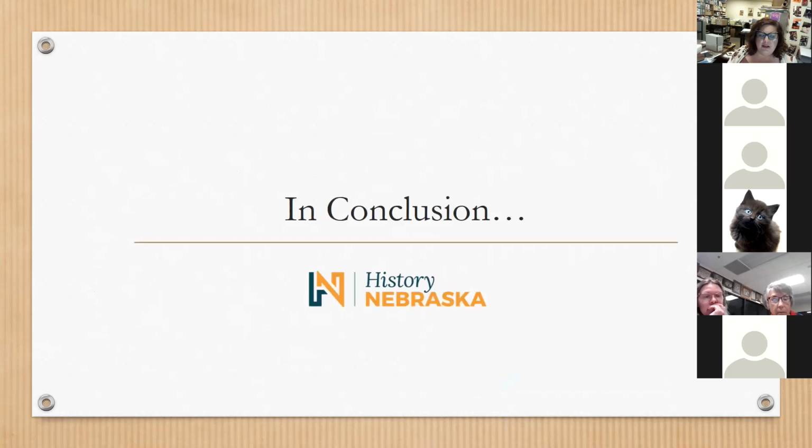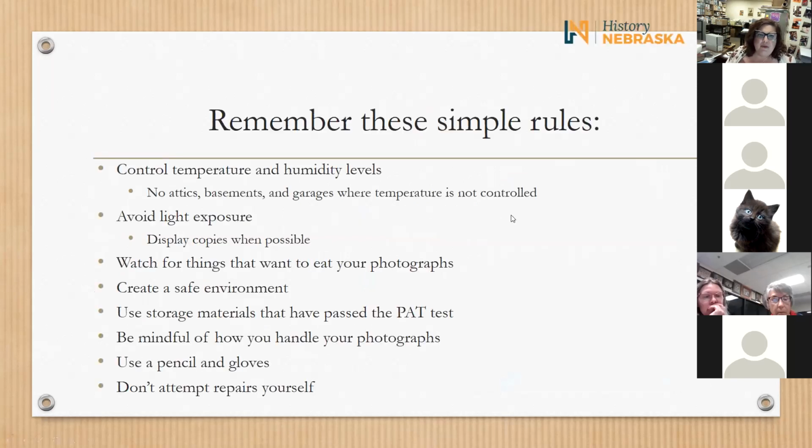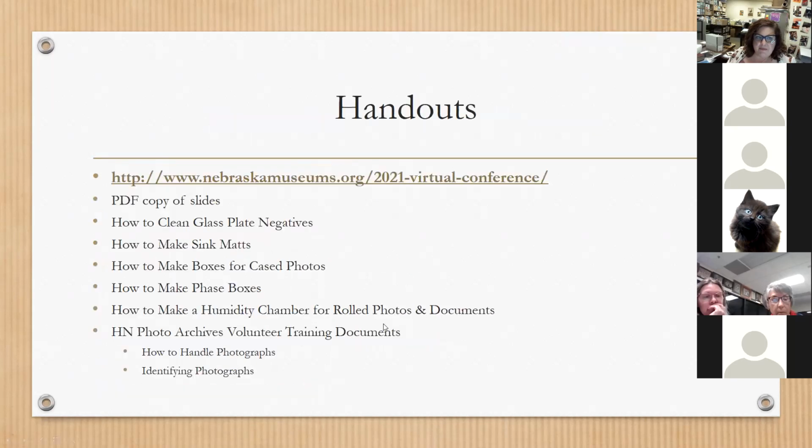In conclusion, finally, remember these simple rules. Temperature and humidity levels are important. Avoid exposure. Use display copies whenever possible. Watch for things that are eating or pooping on your photographs. Create a stable environment. Use storage materials that pass the PIT test. Be mindful of how you handle your photographs. Always use gloves and pencils, and do not attempt to repair items yourself.